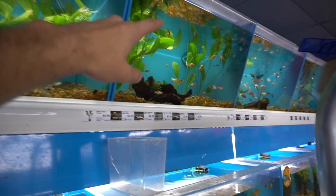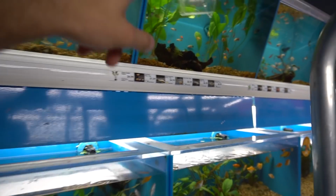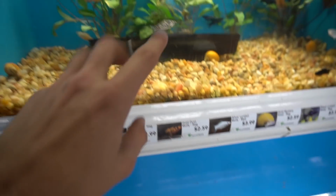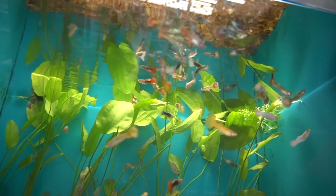But finally, the part that you guys have all been waiting for, let's go to the fish store and actually get the mollies and also some more platies. Alright, so we're getting 10 of the assorted platies up there, a few of the Dalmatian mollies, and also some gold dust mollies back up in here. So I do have a whole bunch of guppies in here too.